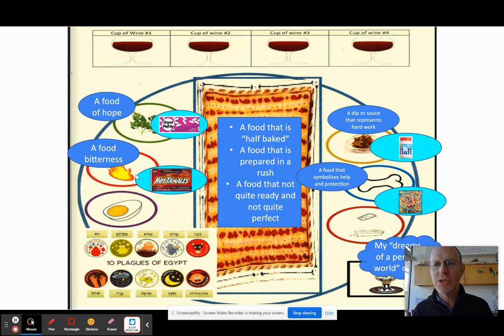Okay, just to show you, here is the Seder plate itself. You'll each be getting one of these. This is what I have for each of these things. I'm just going to explain it really quickly. There's the food of hope, which we said is Good and Plenty.